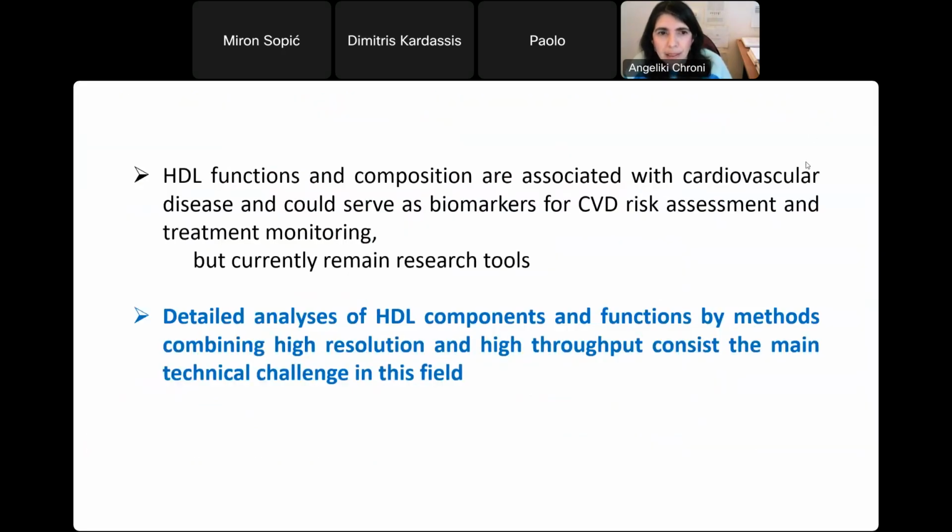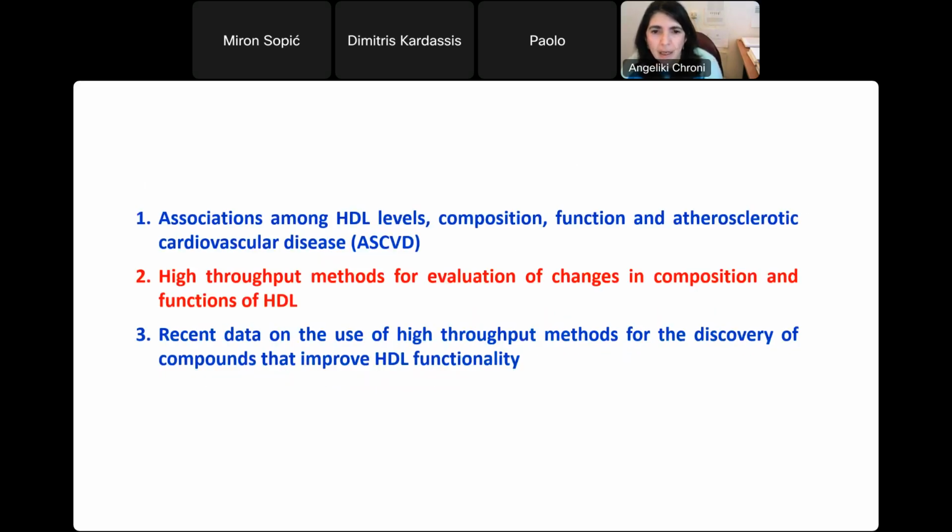So it appears that HDL functions and composition are associated with cardiovascular disease and could serve as biomarkers for risk assessment and treatment monitoring, but currently remain research tools. Detailed analysis of HDL components and functions by methods that combine both high resolution and high throughput consist the main technical challenge in this field. So in the next part of my presentation, I'm going to present the high throughput methods that have been developed for evaluation of changes in composition and functions of HDL.